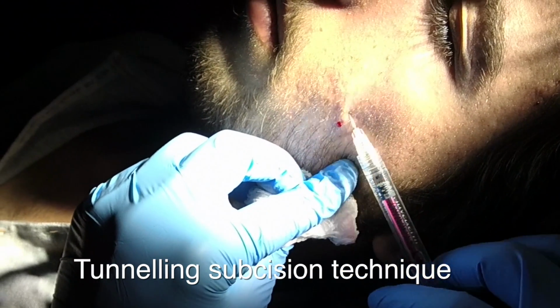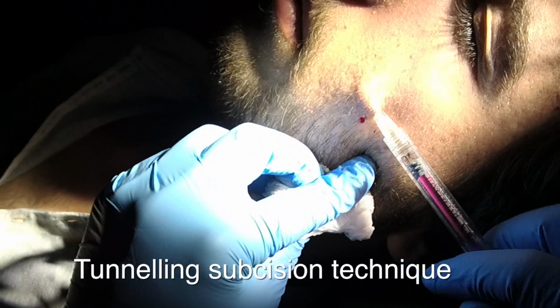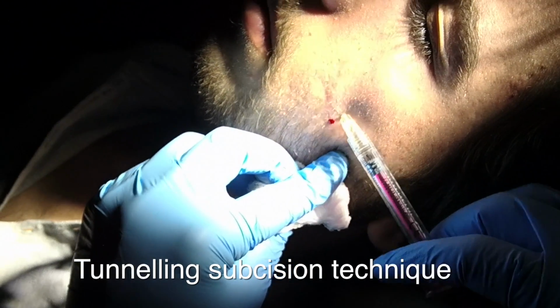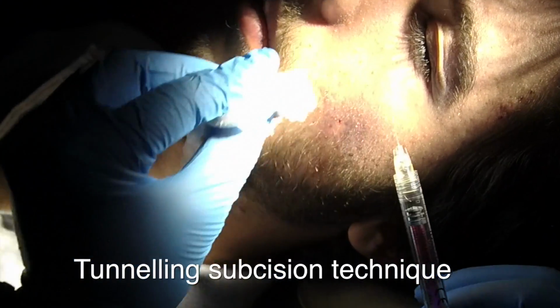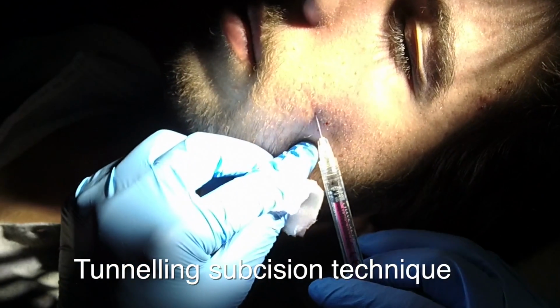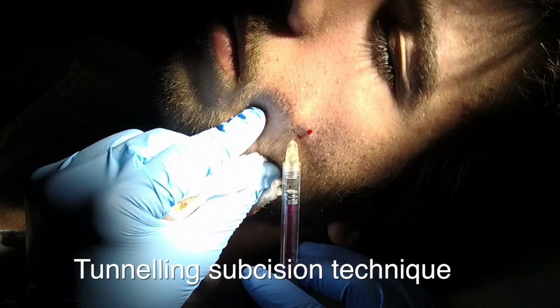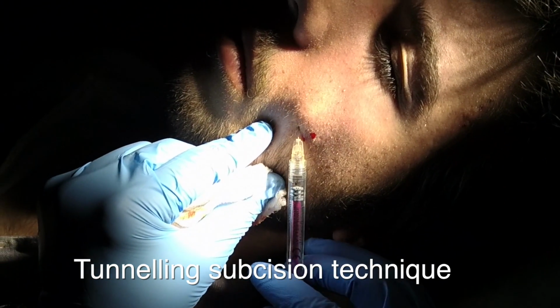Is there something holding down this scar? If there is, I subcise. I also tunnel. The reason why I tunnel, in other words, I go back and forth in all different directions, is to spread the filler evenly across the area. If I don't do that, then you have a big blob of filler.